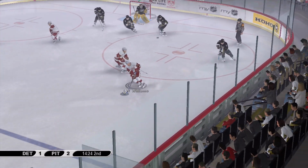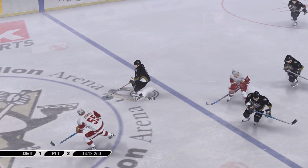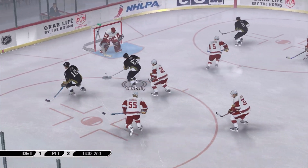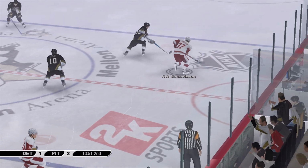It's passed to the point. Another shot. Lidstrom from Williams. Oh, and there they go, the Penguins on the move. He passes it up the center. Hasek makes the stop. Down one goal, holding his part on the defensive bargain to stay in this one.